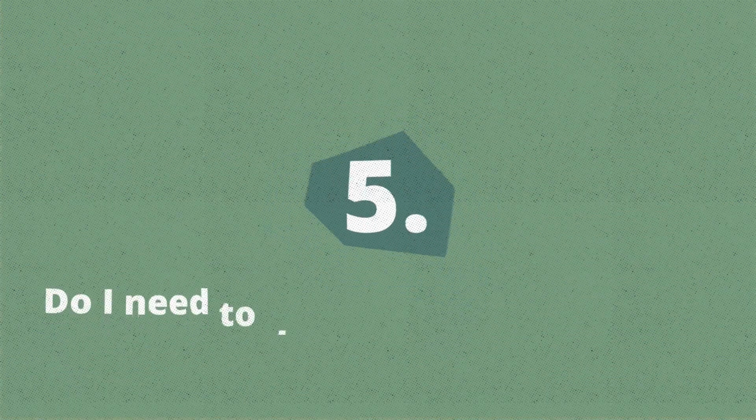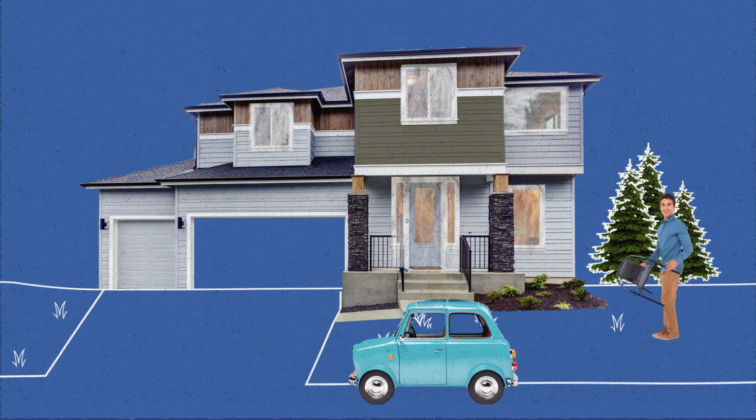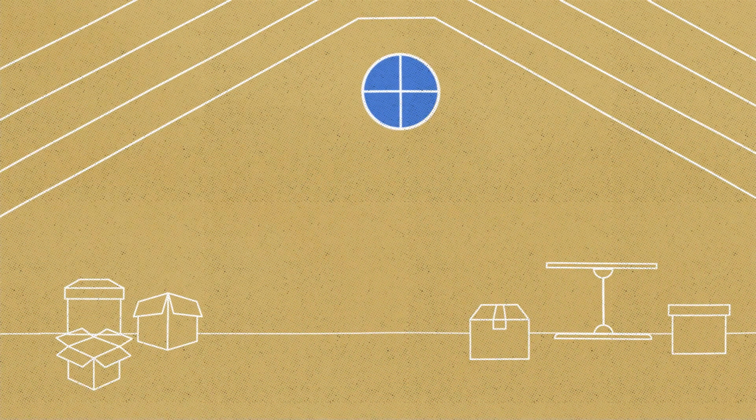Finally, you should know if you need to do anything beforehand. Make sure your driveway is clear, and move any outdoor furniture and equipment that could be in the way. Don't forget the interior. Put away anything that could be damaged, including items in the garage and attic.